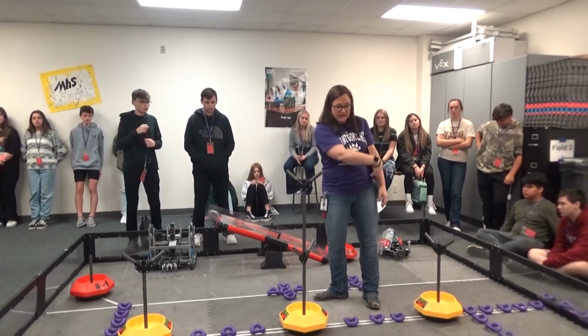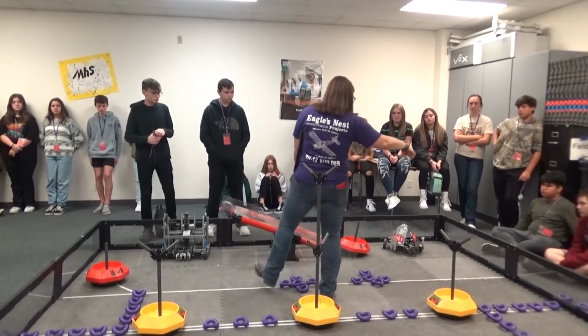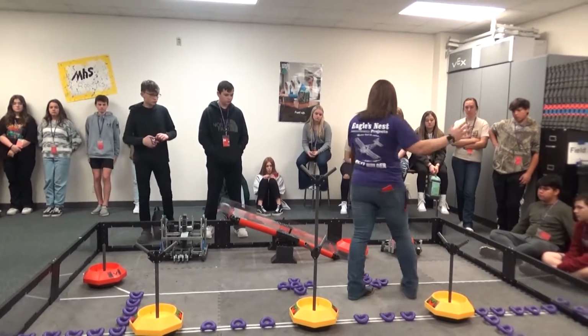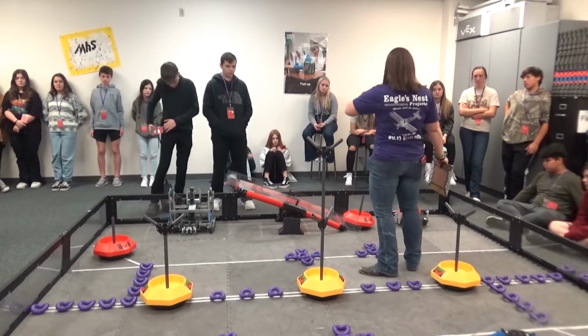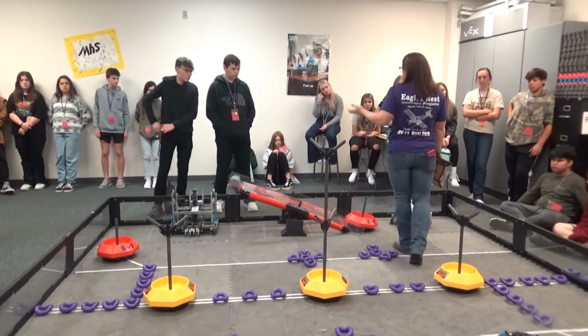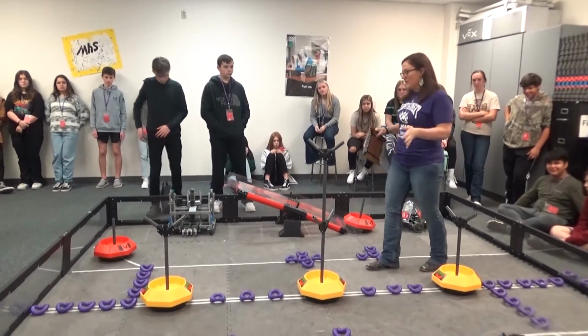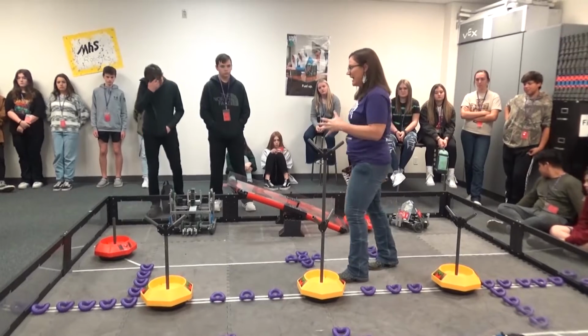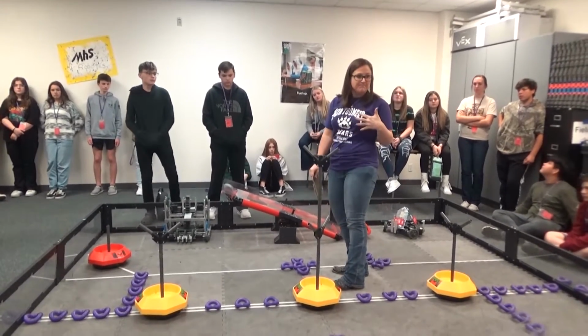So this is this year's game. It's called, I think, Tipping Point. The walls and the gray tiles stay the same year to year. All the stuff in the middle changes. So these are our elements. So the kids had to come together, and basically we start the very beginning, that first week of school, analyzing the game. What do we think we need to do? What's our plan of attack? What's our strategy? And then they build a robot based on the game.